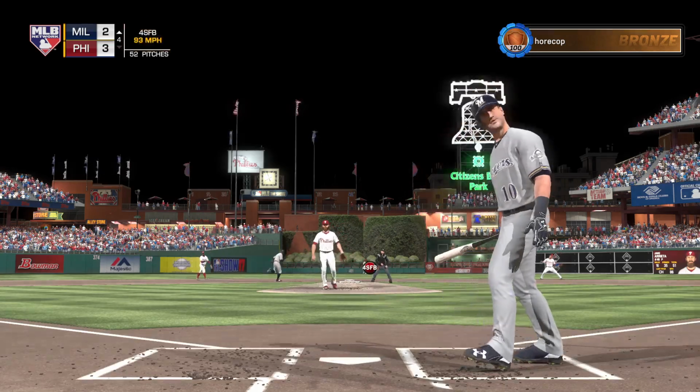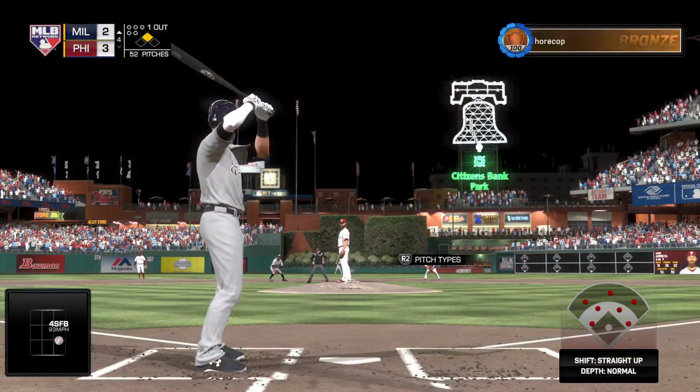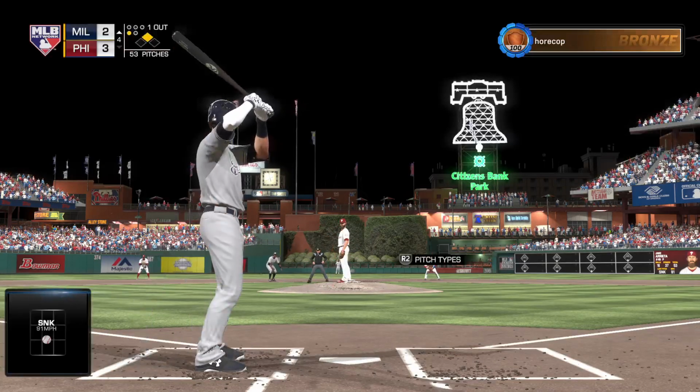And he takes strike 3 called on the fastball. 1 gone. Next to bat, Orlando Arcia. 0 for 1 for him here in this one. And he lays off a pitch in there for the first strike.